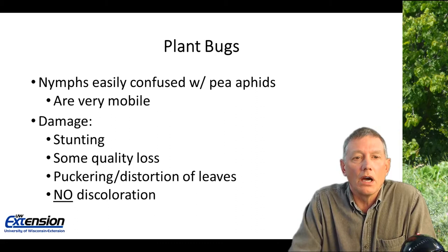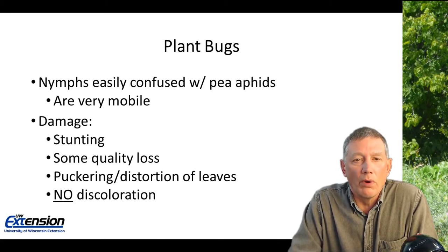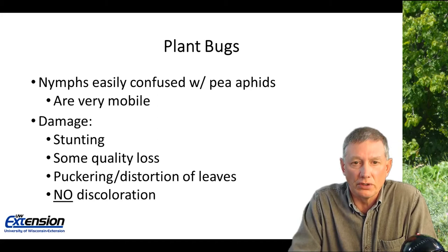There is some quality loss with plant bug feeding, but the symptoms that we see in the field are a puckering and distortion of the leaf. There is no discoloration of the leaf tissue from plant bugs.